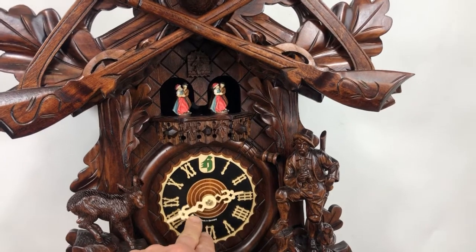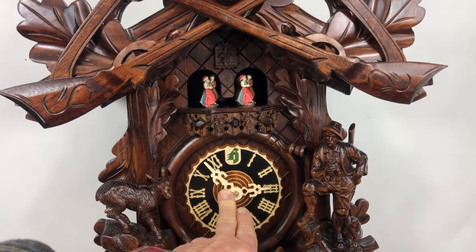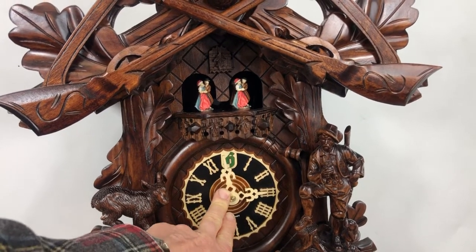The clock does have auto night shut off too. It'll turn off automatically if you wish, silencing the cuckoo from 9 o'clock to 8:30 in the morning.